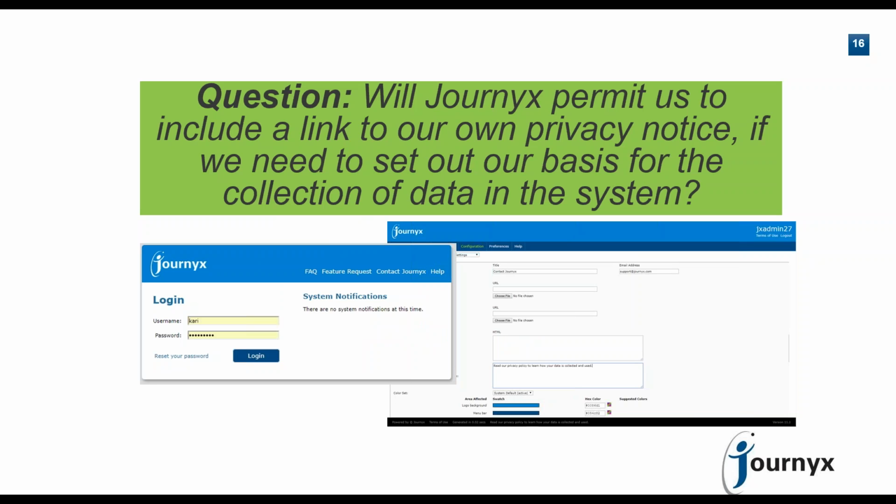From time to time, any organization will find their legal counsel advising, hey, for this particular piece of software, given all of the compliance requirements, we'd like to put some kind of notice to the software users, some kind of additional information, just notifying the users of the system why we're collecting this data and what we're going to do with it. That's not always required. It depends on what type of software it is and what you're doing with the data, but from time to time your general counsel might advise it. So if they do, you would want to make sure that the software permits you to provide that information from within the software. And this is just an example of how the Journyx system in particular does it.